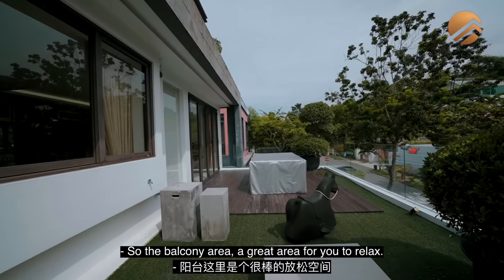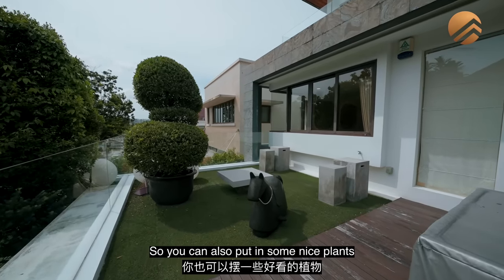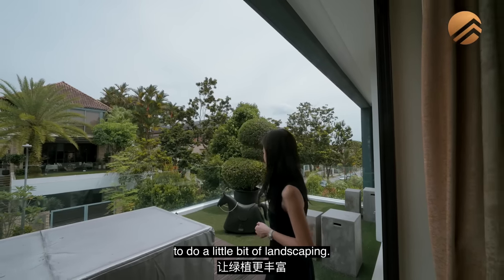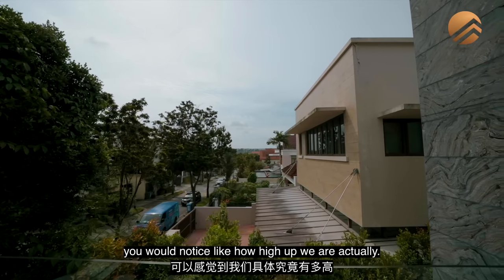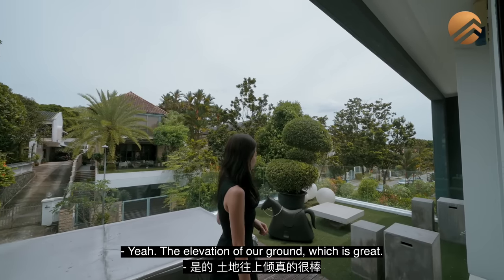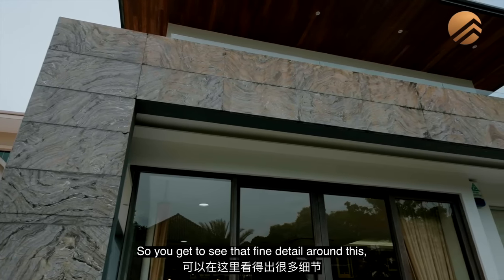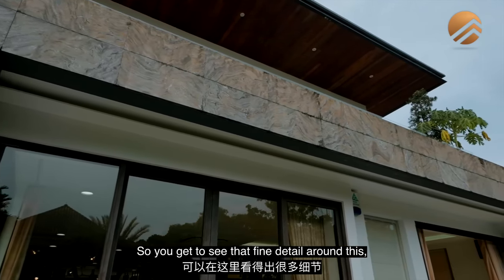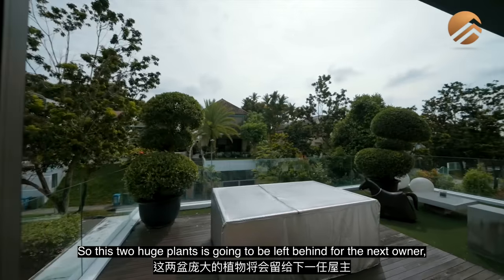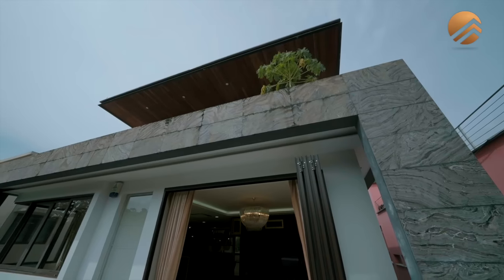So the balcony area, a great area for you to relax. Very nice landscaping, so you can also put in some nice plants to do a little bit of landscaping. Looking down the street, you'll notice how high up we are actually. Right. Yeah, the elevation of our ground, which is great. This framing here is also fully done with marble, so you get to see that fine detail around this very nice circumference. So these two huge plants are going to be left behind for the next owner, beautifully maintained. I think you'll love it.